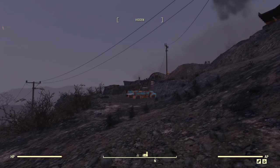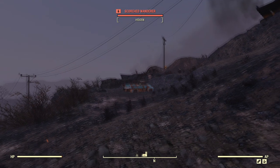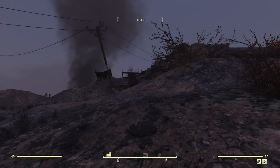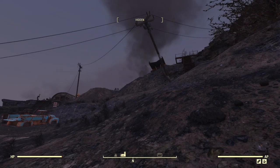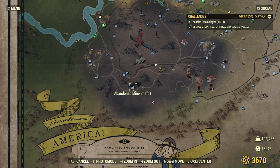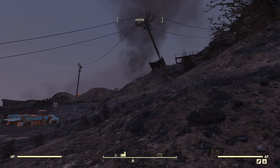Look on the horizon up there. There's a scorched wanderer, a very low-level scorched wanderer up ahead. Some stairs up there. Let's see where we are on the map. I know that we're on this far southwestern corner of the map. We're just doing a bit of exploring down here, looking at some things that we've never looked at before. And we're just south of Abandoned Mine Shaft 1.